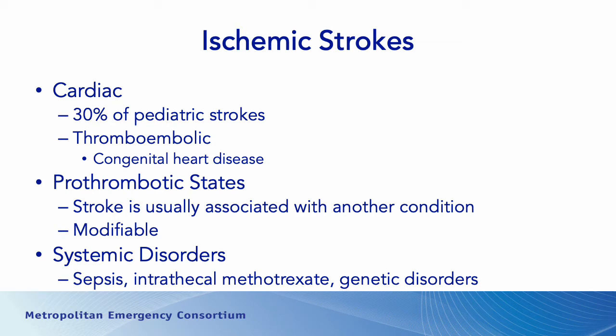The reason this is important is because it's modifiable, right? If you know you have some state where you're going to clot a lot, you try to find a way to prevent that. So if you do have that illness or that injury that pushes you over the edge, then you're not as at risk because you've modified that.